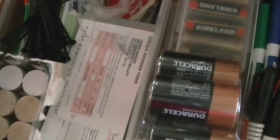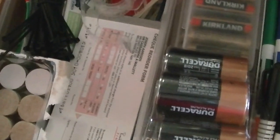And here's one. Look at how big your paper. Oh, I'll fix her. Oh, her arm fell off. I'll fix her, no problem.